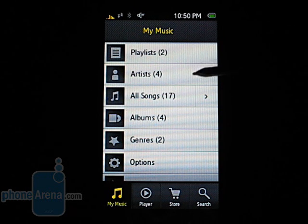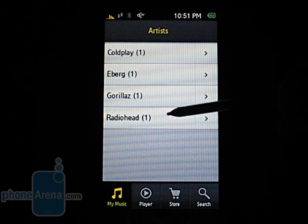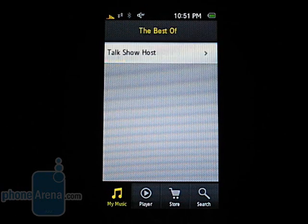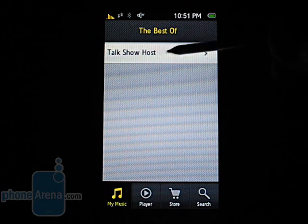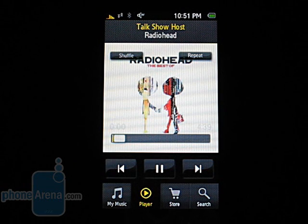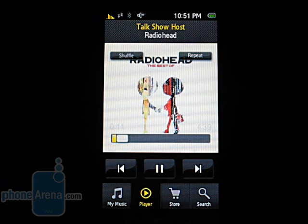Unfortunately, we did have some problems with ID3 tags and sideloaded music. Most of the times it didn't read the album art, a few times it didn't read the ID3 tags, and there even was an album that it didn't recognize that had been loaded at all. We're not sure why it has this problem, and we haven't really had this issue with the Sprint Music Store in the past. When it's working properly, the album art is displayed very nicely on the large screen.